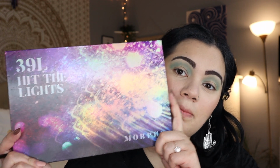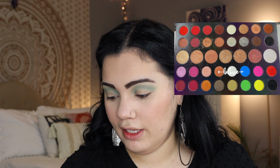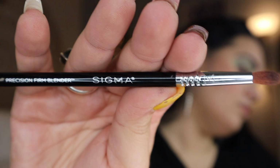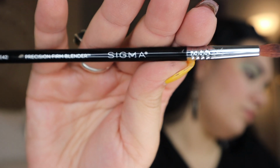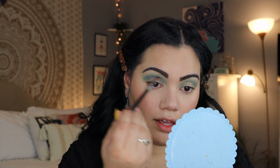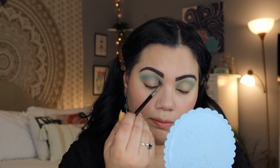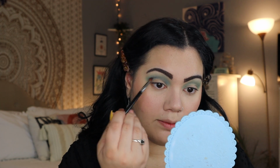Now, next palette is my Morphe Hit the Lights palette, and I'm going into the color Don't Stop. I'll be applying that with my Sigma E42 Precision Firm Blender brush. Now I'm just placing that on my crease to add some dimension. Kind of darkening this up over here.